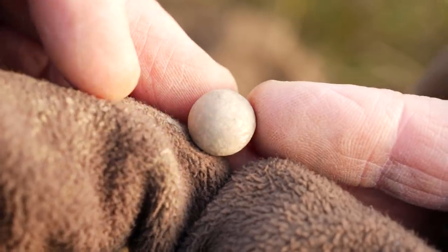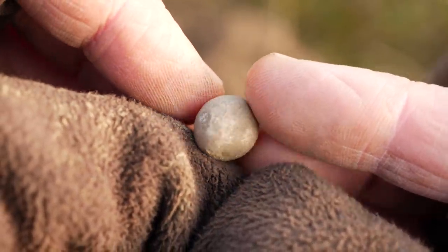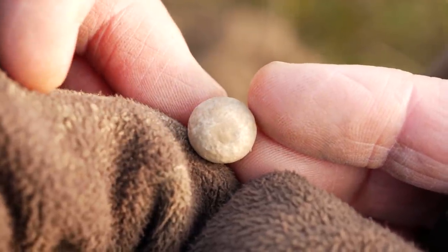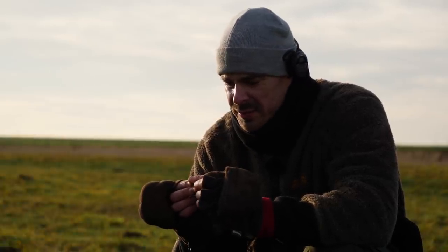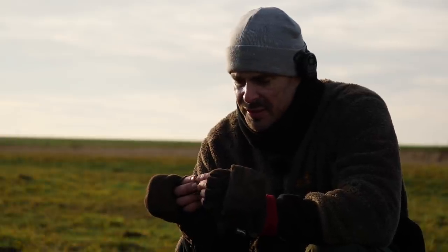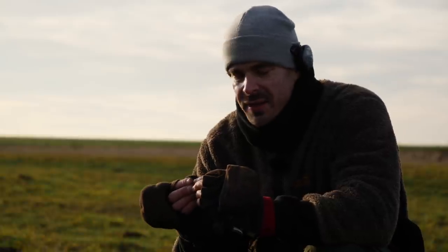I found an old pistol ball. It's too small for a musket. This should be from a pistol. It's hard to say how old it is, but I would guess it's from the 1700s up to the mid 1800s, something like that.